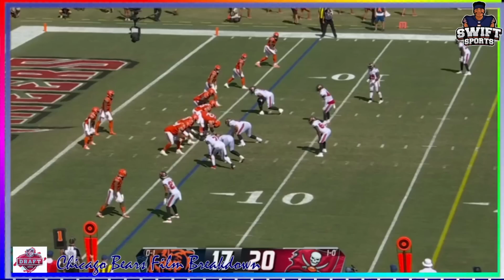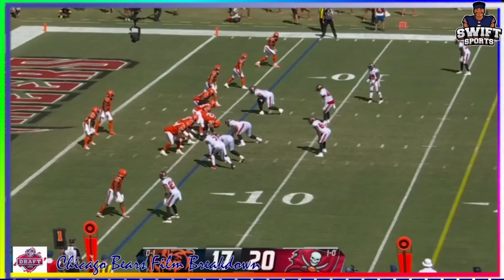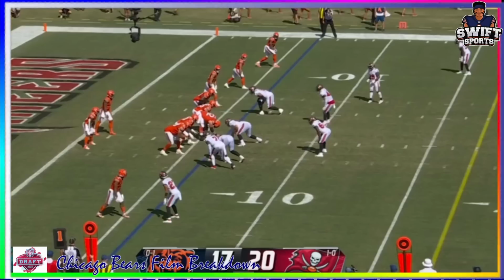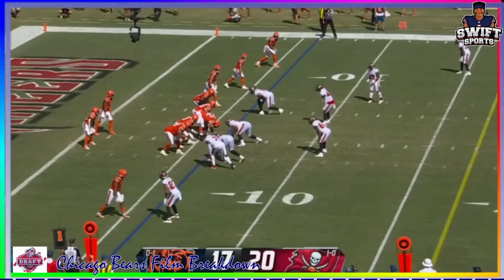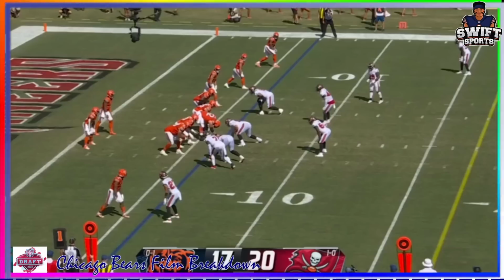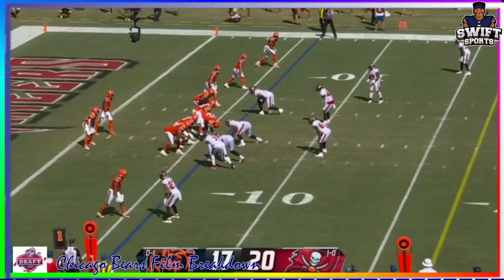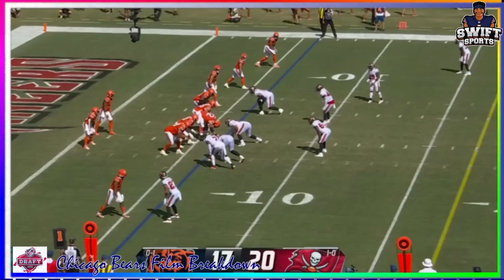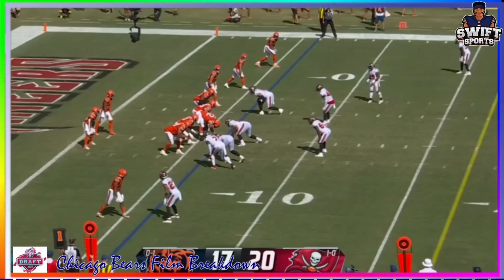That is the only thing people could say is maybe he should have checked to the run then and just handed it off. But the problem is there's no keys in the defense that suggest he should do that. The way the defense aligned is not why this screen didn't work. The screen didn't work because a Pro Bowl player made a Pro Bowl type play. And the bottom line is he recognized the play more easily because it was called 2 times in a row.